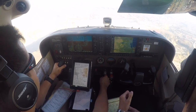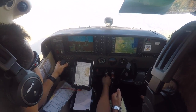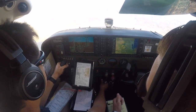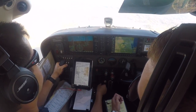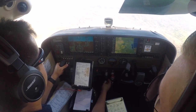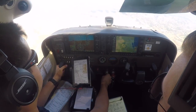How should the aircraft be configured right now? Should be full ridge, flaps 10. It already was full ridge. Exactly. What altitude are we going down to? 2.4. Okay. There it is. Okay, 50 feet to go. Let's try and level it off.